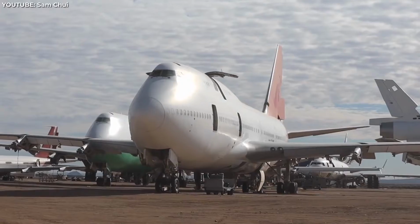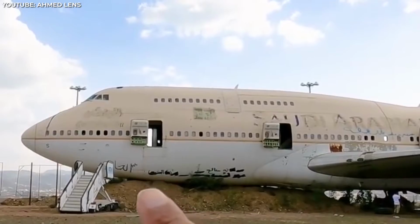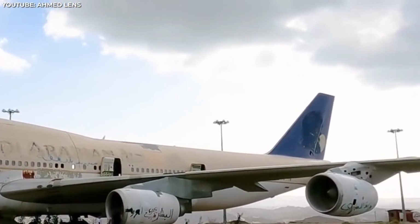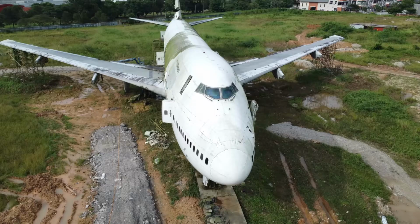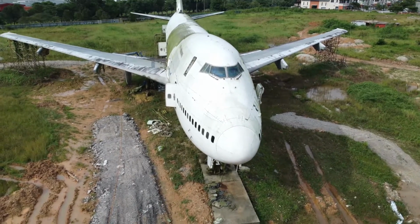It has now completed what could be its final journey to Pinal Air Park in Arizona, the United States, a known airplane boneyard where retired models go to be disassembled for scrap. With only 42 hours of flight time, the aircraft is practically brand new.